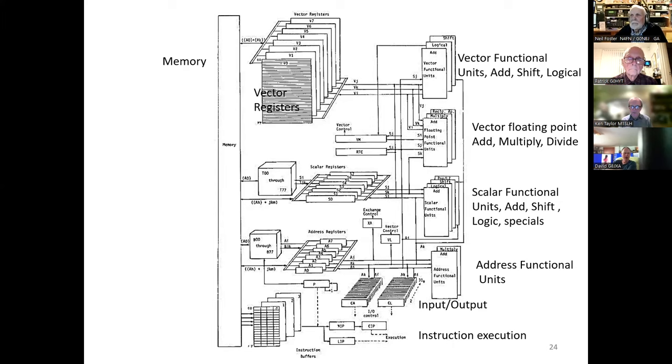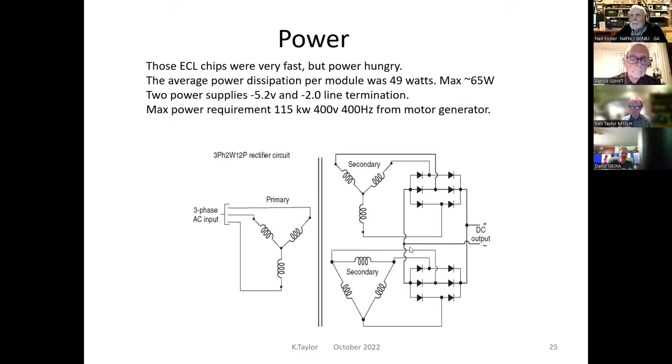Now all these ECL chips, they were a bit like a Class A amplifier. The transistors never switched off or went into saturation. Therefore, as we said previously, they switch very quickly between a small voltage range. This gives speed, but it uses a lot of power. The average power dissipation of a Cray 1 module was around 50 watts. The total power requirement was 115 watts.